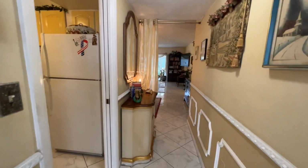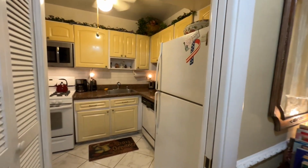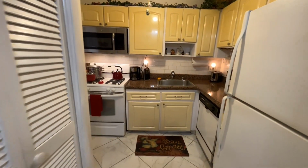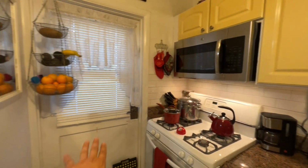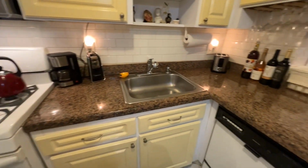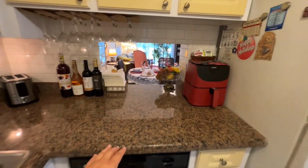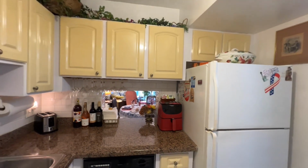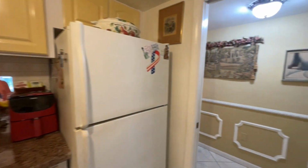As soon as we walk in, we're greeted by the kitchen. You have a pantry here to the left, and the stove. You have your fire escape door that goes to the front as well. It's a pretty open kitchen. You have a little pass through here. If you're going to redo this kitchen, you could open this all completely and give the unit more space.